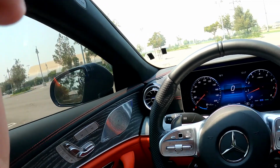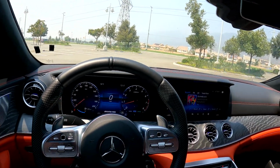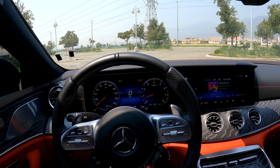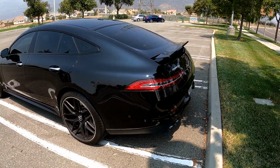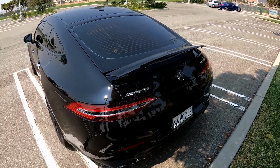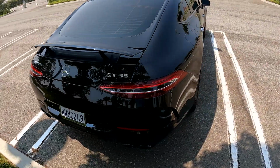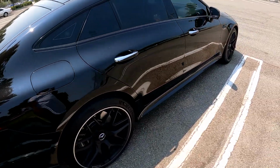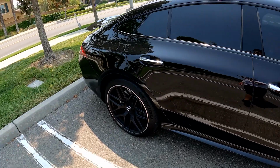So by no means am I saying this car is bad or anything. It's not. I'm just saying it's a different car from what you might expect and what you might be thinking you're going to get. So maybe you are missing the point of exactly what this car is. And what is this car exactly? It's a gorgeous executive car that is different. It's not your run-of-the-mill Porsche Panamera that you'll see at every corner. It's not your subtle BMW that you can't even tell what it is. This car has a distinctive look.